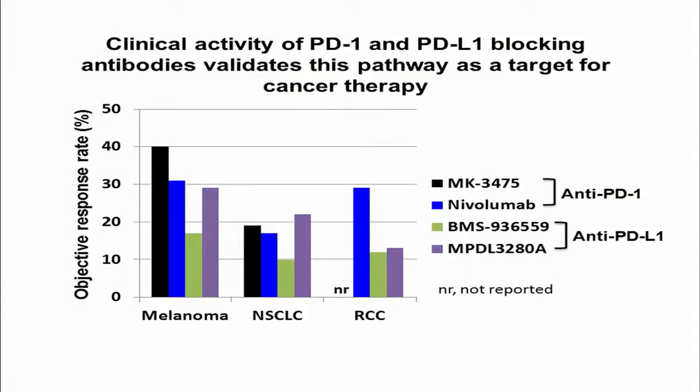Now, in addition to nivolumab, there are several other pharmaceutical companies that have made drugs that block either PD-1 or PD-L1. And I'm showing you summary data here of the activity in melanoma, lung cancer, and kidney cancer. So in addition to nivolumab, there's a drug from Merck called MK-3475. And I'm showing you 2 drugs against the ligand PD-L1, one from Bristol Myers and the other from Genentech Roche. What you see is that all 4 of these drugs have significant clinical activity in patients with advanced cancer. And so this body of information now validates targeting the PD-1, PD-L1 pathway as a target for cancer therapy.